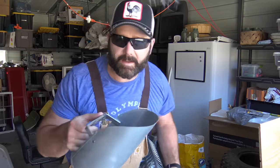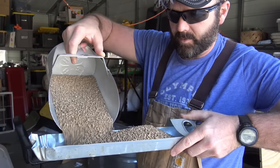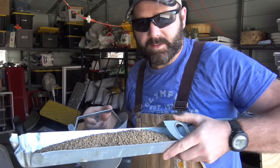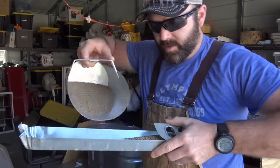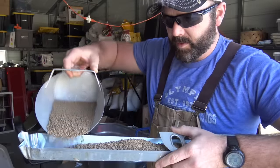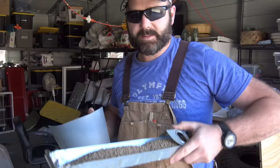So this is a 1 gallon scoop right here. And basically we just take our 1 gallon scoop, we pour it in. Normally we do this over the brooder box, but I wanted to show you. We pour a little bit in, then we kind of shake it down.